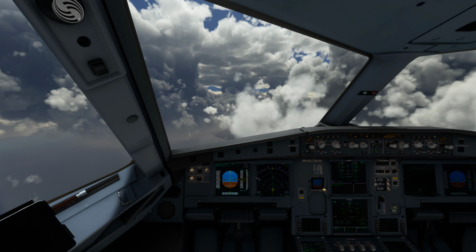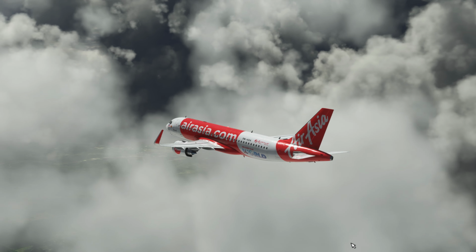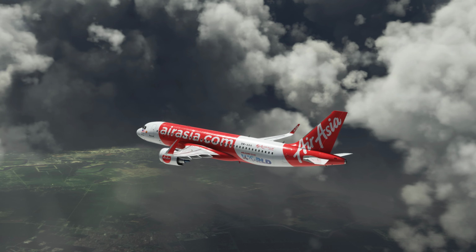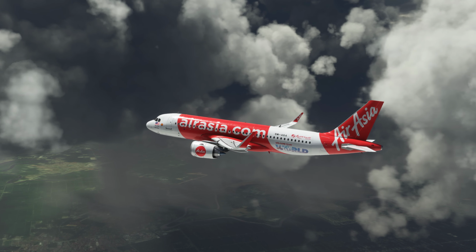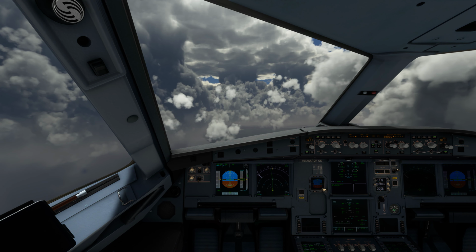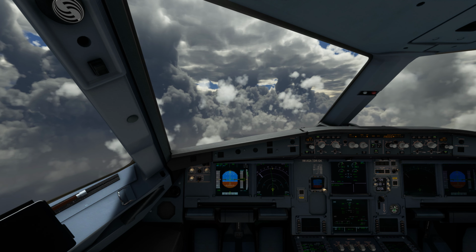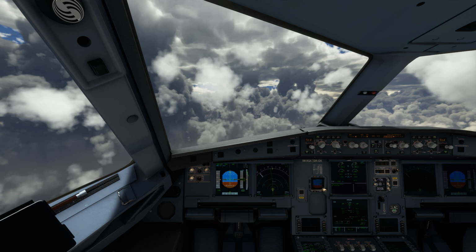Kuala Lumpur departure, Redcap 6232 is passing 10,300 feet, climbing flight level 180. Redcap 6232, Kuala Lumpur departure, altimeter 29.85. Continue to MAPO as planned. Redcap 6232, contact Kuala Lumpur Center on 132.6. Good day. Going to 132.6, Redcap 6232. Kuala Lumpur Center, Redcap 6232 is passing 10,900 feet, climbing flight level 180. Redcap 6232, Kuala Lumpur Center, altimeter 29.85, continue to MAPO as planned.